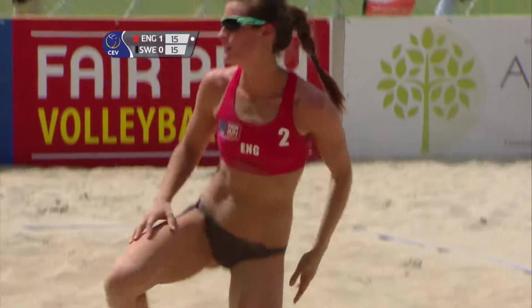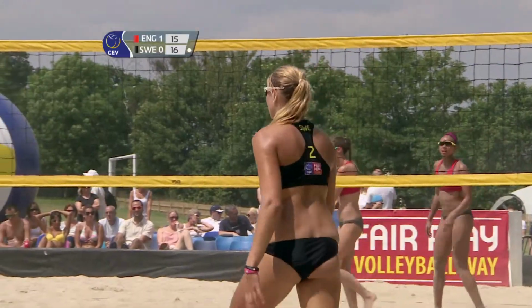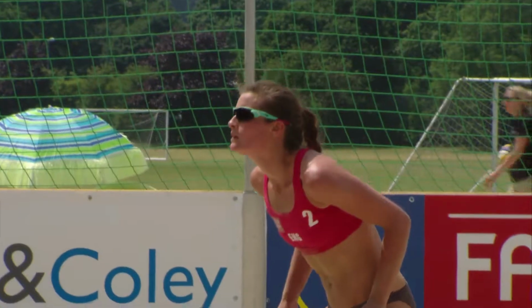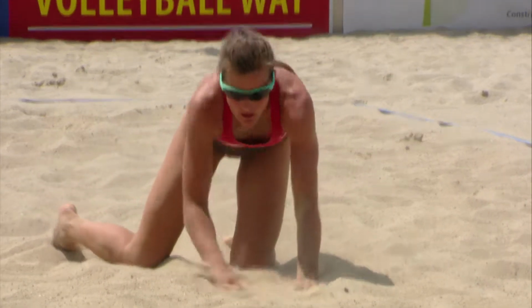Well, there was an opportunity to play that one. Unfortunately, Zara Dampney moving just a little bit too late and not reading what Gravender was up to early enough. Watching the ball, watching the player, but not reacting quickly enough.